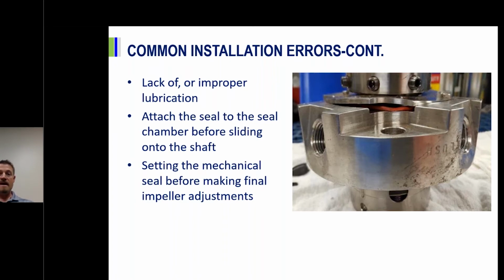Again, just like we mentioned in the video, you don't want to attach the seal gland to the seal chamber before sliding it onto the shaft, right? You don't want to slide it on as one large piece. The added weight and bulk will make it much more difficult to slide it on gently and correctly and align properly. So make sure you avoid that mistake.